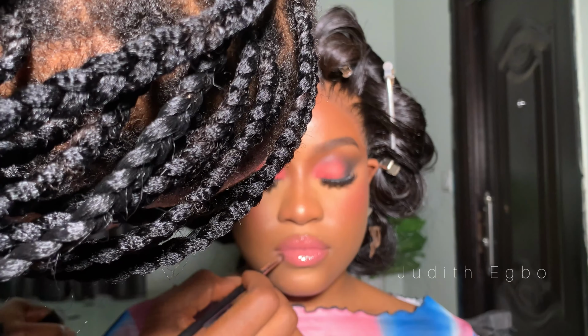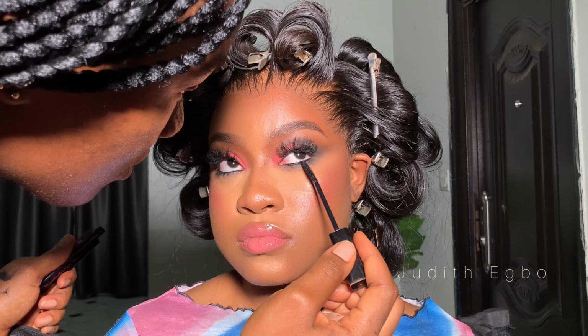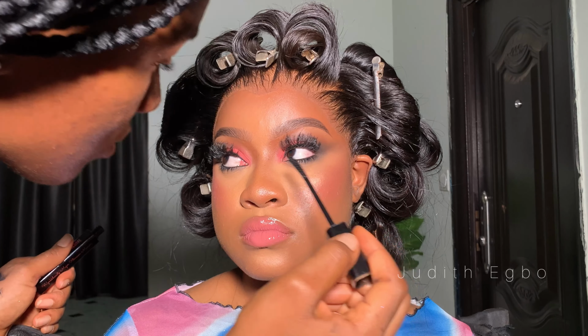So next I'm going into her skin. I'm going to be intensifying her, adding volume to her lower lashes using my Wing Beauty mascara to do that. So I went back to the other side to make sure it's even.